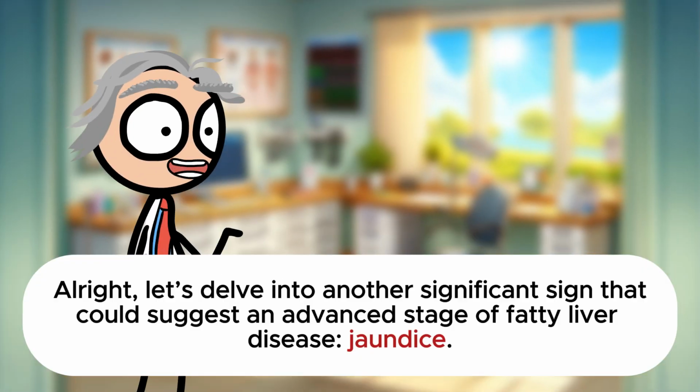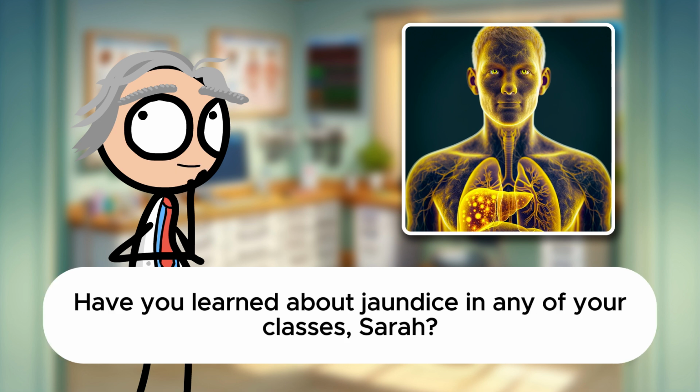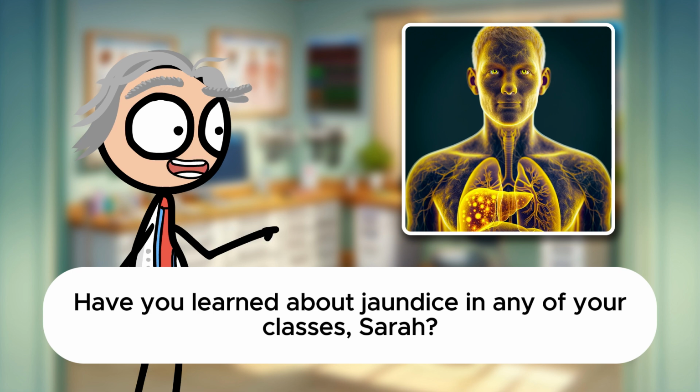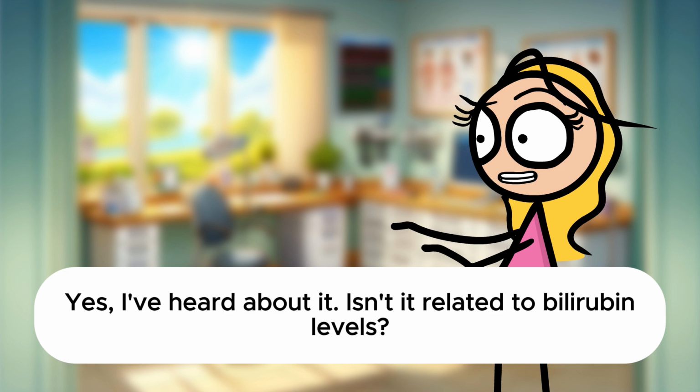All right, let's delve into another significant sign that could suggest an advanced stage of fatty liver disease: jaundice. This involves the yellowing of the skin and the whites of the eyes. Have you learned about jaundice in any of your classes, Sarah? Yes, I've heard about it. Isn't it related to bilirubin levels?